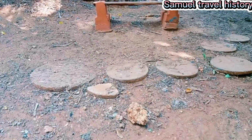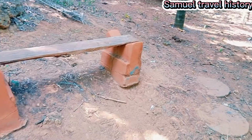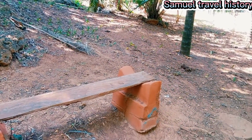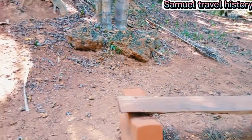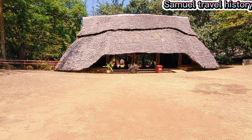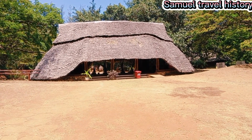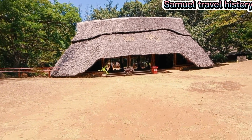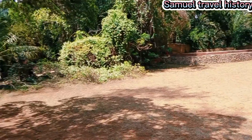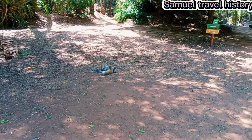So there are benches that have been put over here so that when you're trailing along this Haller Park, you get to relax, chill, and enjoy the environment of this place. So guys, this is the main, do I say the reception or the main entrance, where you are going to get the guides and the people who are going to show you around. And you have the option to choose which side to start. You can decide to go on your own or decide to use a guide.